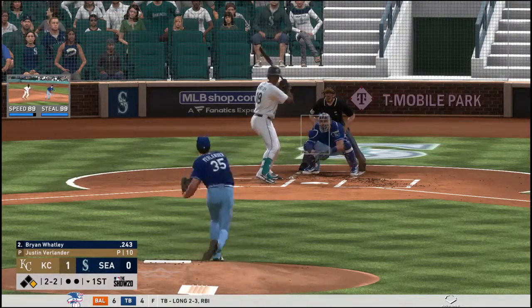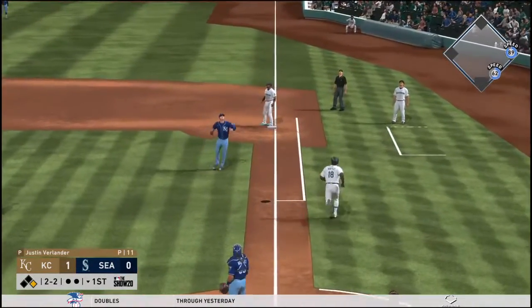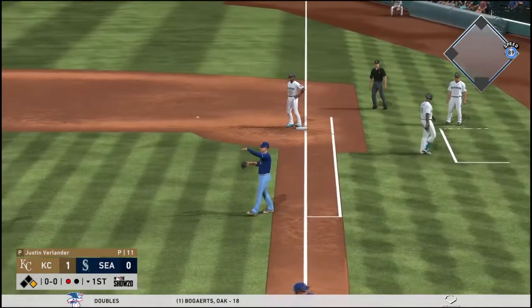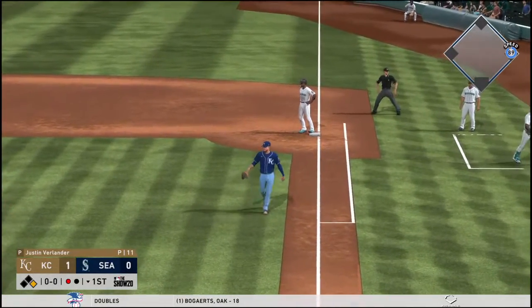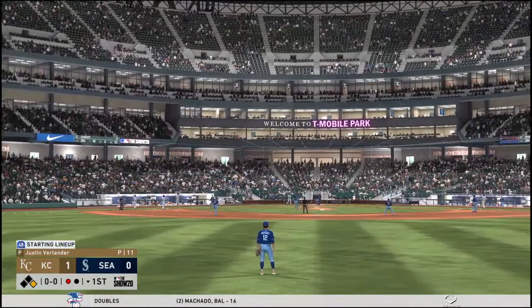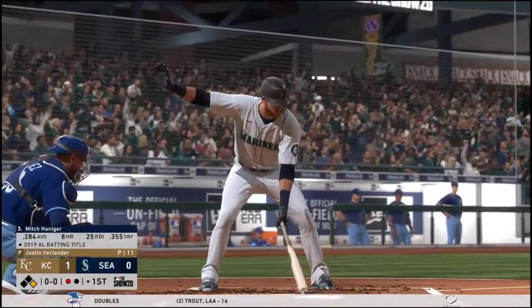Hoping to send him packing. Pitch on its way. Couldn't get on top of that. A little pop-up to the right side. Prado is under it. No problem. 1 away. Batting third, no left fielder, digging in now for the Mariners, Mitch Haniger.